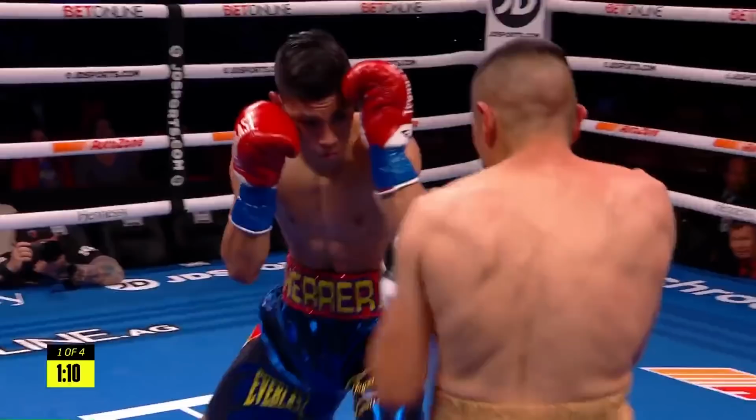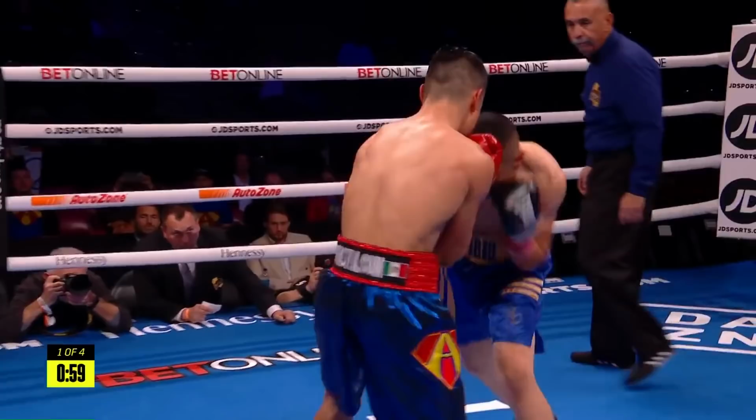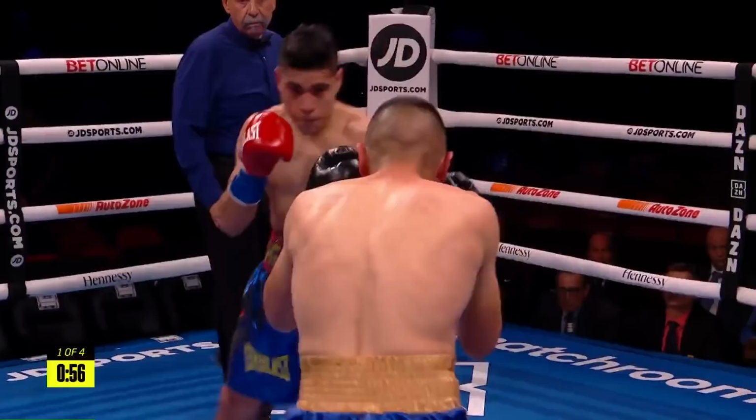Good right hand to the body there from Herrera. Smart of him to invest in the body early, even though it's only a four-rounder. Good left hook from Herrera. Some family and friends coming down from East L.A.